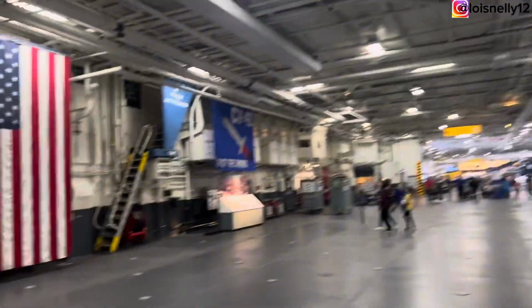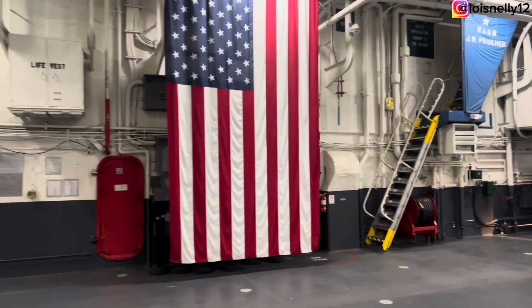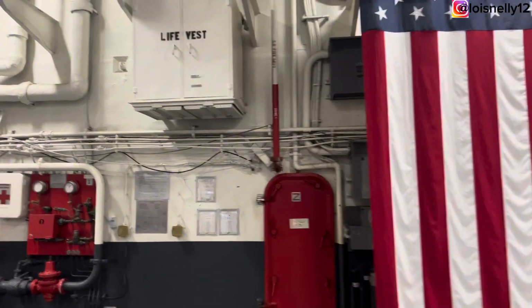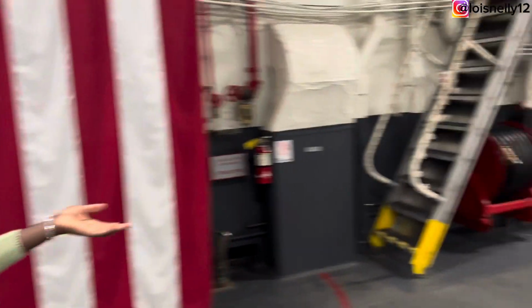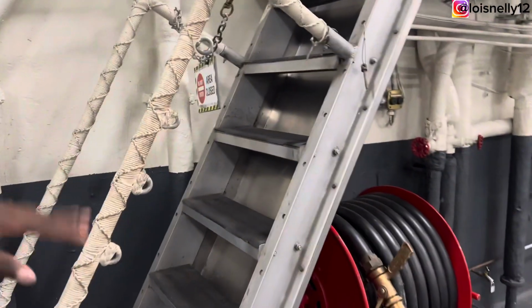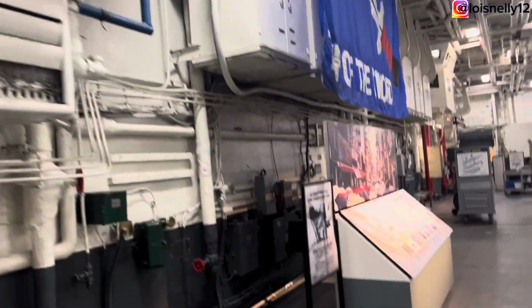This over here is the big American flag, as you guys can see. This right here, it's one of my best. Obviously, this is a ladder well. We don't call it a staircase, we call it a ladder well. And then you climb up to your decks, wherever you want to go to.